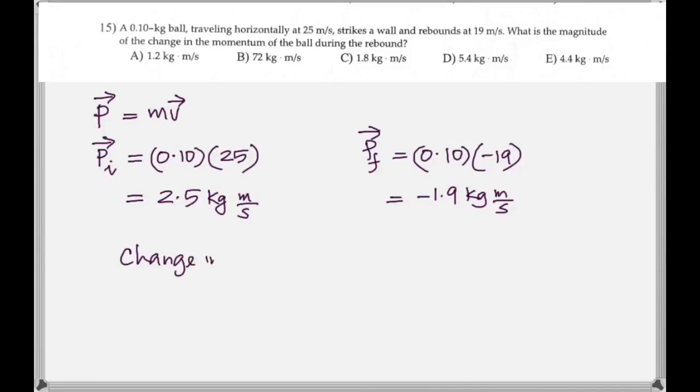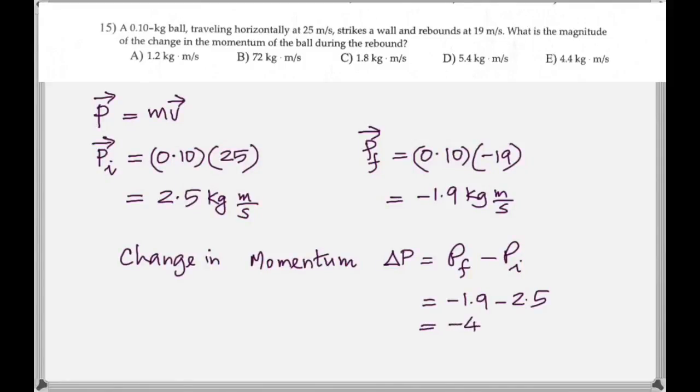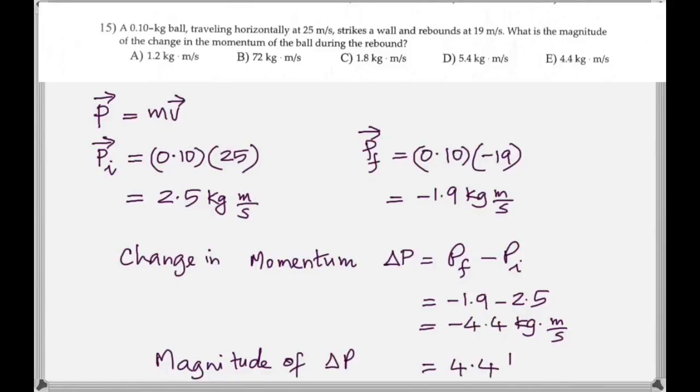Now change in the momentum, change is always final take away initial. So it will be negative 1.9 minus 2.5, which gives negative 4.4 kilogram meter per second. But the question is asking about the magnitude of the change in momentum, which means you need not consider the sign, or you take the absolute value, which is 4.4 kilogram meter per second.